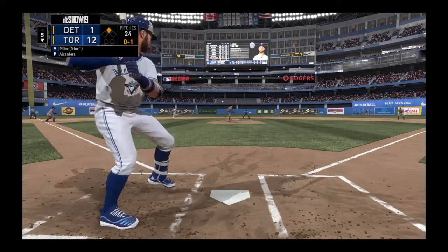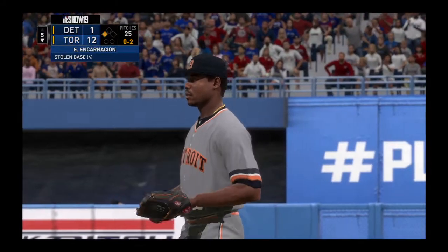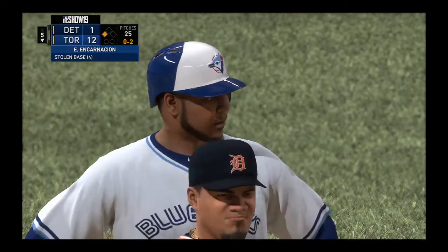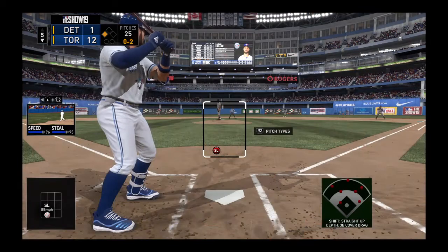And now the runner's trying for third. Strike called. Now the throw down is going to be far too late. That's a stolen base. Oh, this kind of goes against those unwritten rules of baseball. They're leading big, so there's really no reason for them to steal third right there. And I'm not sure that was taken too kindly in the opposing dugout.